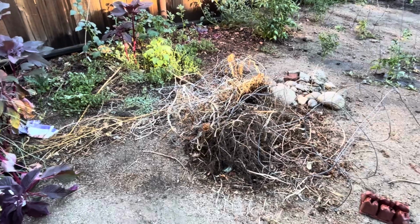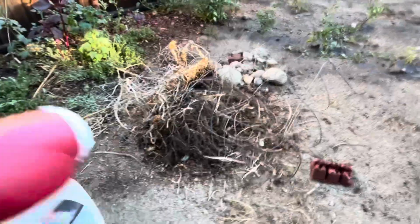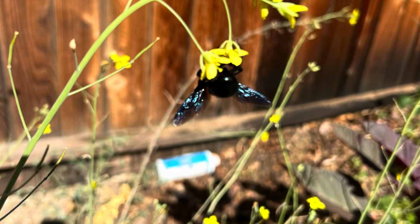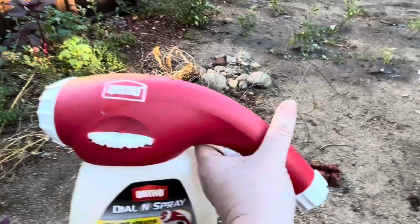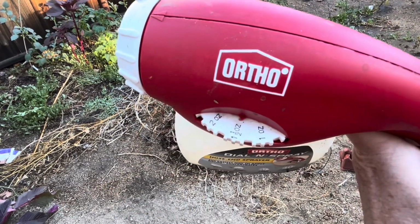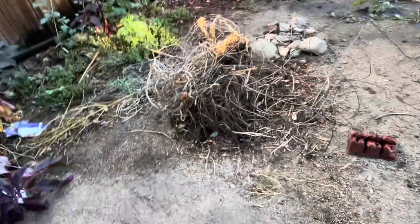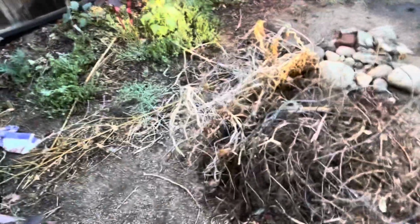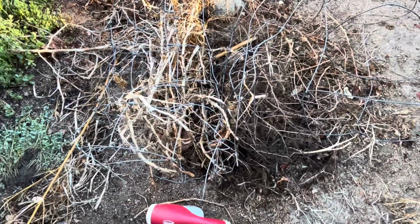It's really funny to watch them try and hang on to get their pollen. But this is the spray nozzle attachment that we got, and it has a dial that you can set how much is coming out. I think I went a little ham, but I was also trying to really feed stuff because it's needed a feed for a while. We need to get rid of this pile of old cages and tomatoes at some point.